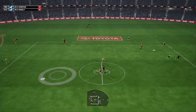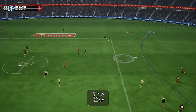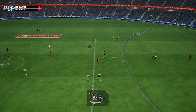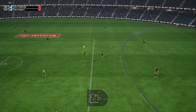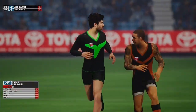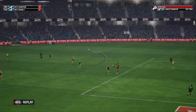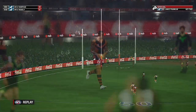Just through the ball. Walsh uses it by foot. Gresham leaps over the top. Kicks it long. A strong mark in the pack from Franklin. The distance might be just beyond him. Can he put it through? Sends it through for a super goal. Pretty happy with that one. The visiting team, 97, played the home team, 39. That's a really good team goal. He knew that was home as soon as it left the boot.